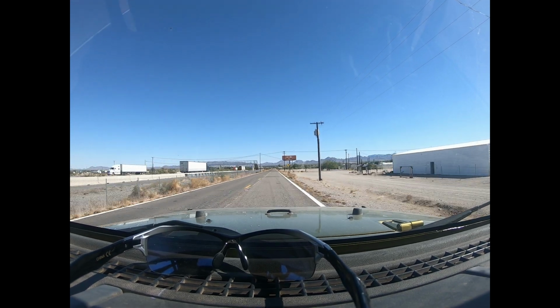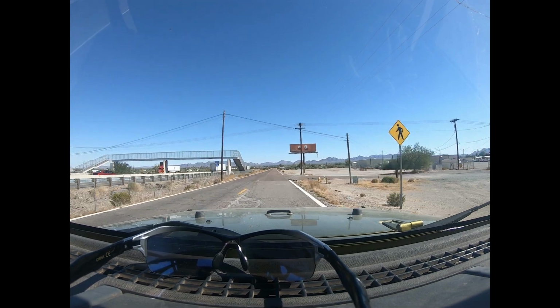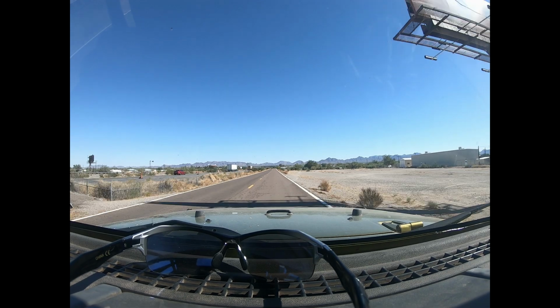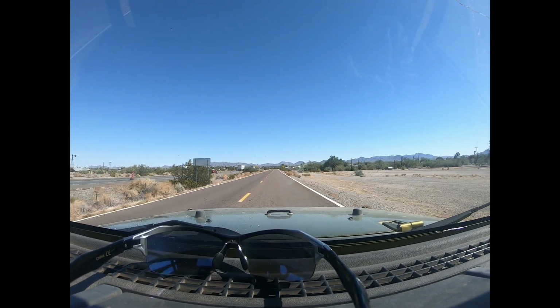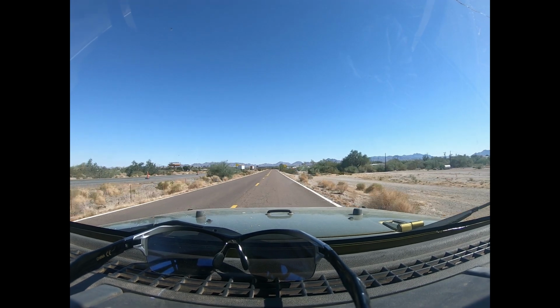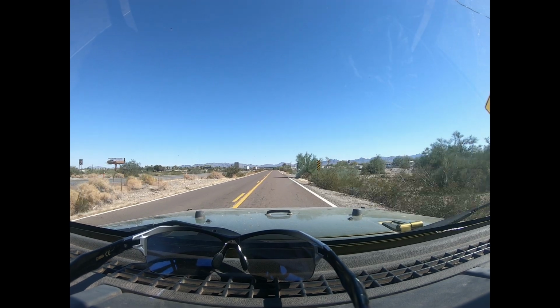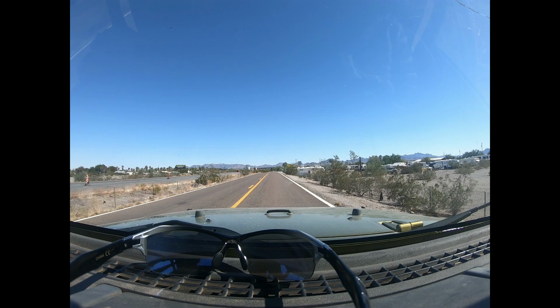Construction over here now. Traffic's flowing through there pretty good now. Like I say, I don't know what they're doing, but sure making a mess out of the traffic. And I'm not real sure how far it runs. There's a couple trucks out here now.